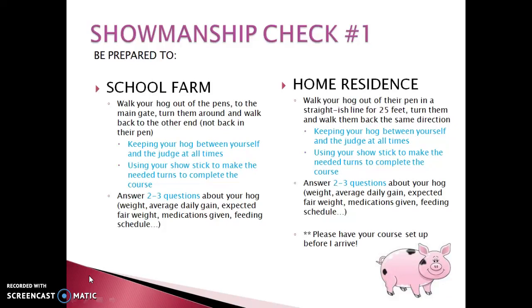Keep in mind that when you're showing your pig, you need to keep your hog between yourself and the judge, which will be me in this case, at all times. So beware of your body language. And advanced students, this is your opportunity to show these novice students what we mean by these things. Using your show stick or your whip to make the completed or needed turns. And remember, when you're in the ring, I don't want to hear your show stick on your hog. I want it to be nice and silent.